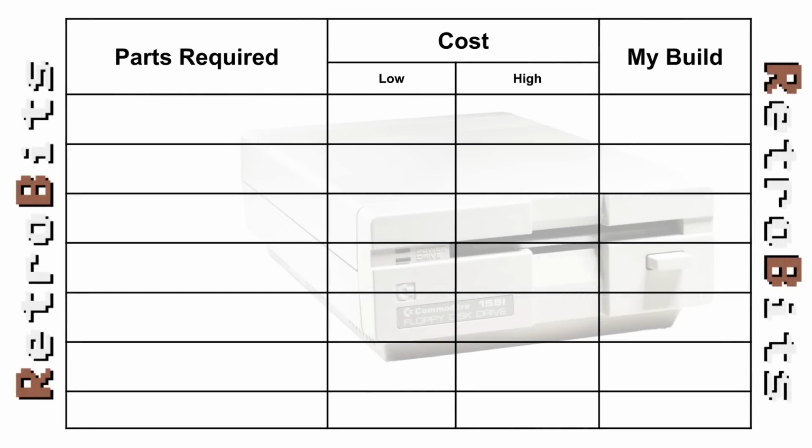Alright, so let's talk about what it would cost to build a replica 1581 of your own. I'll include a low and high-end price for each component and also what I spent on my build. Note that none of the prices shown include shipping costs or applicable taxes.